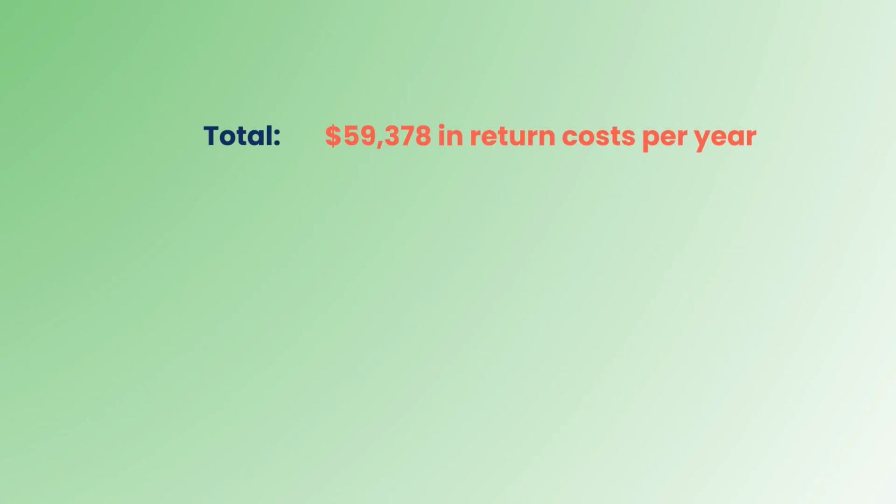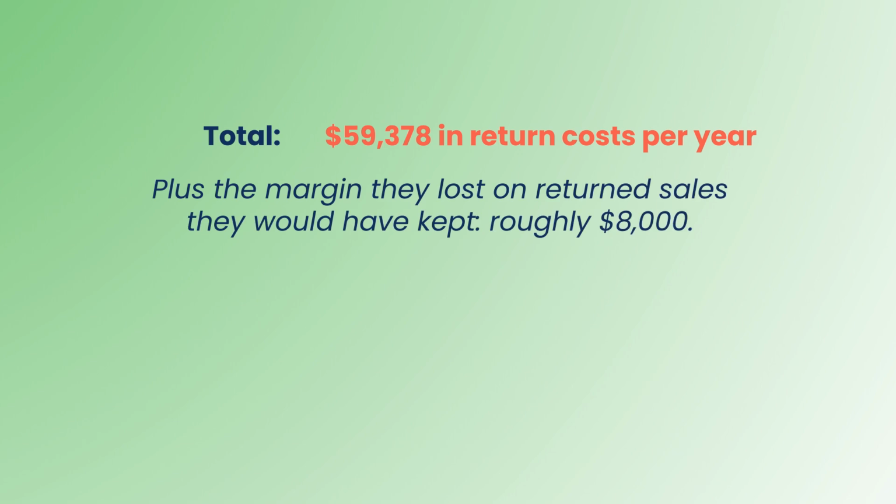Add it all up: $59,378 in return cost per year, plus the margin they lost on return sales they would have kept, roughly $8,000.